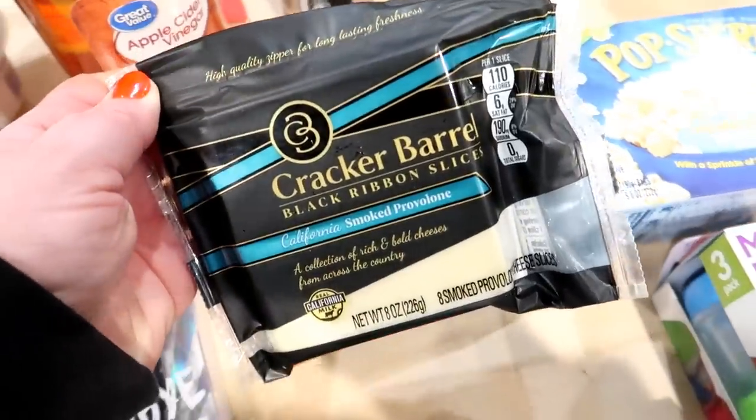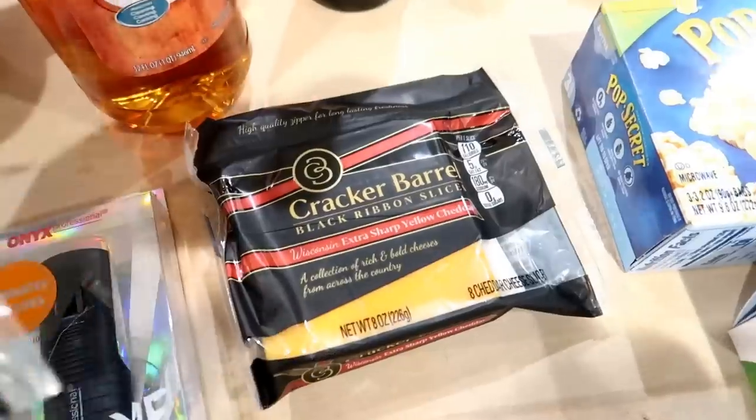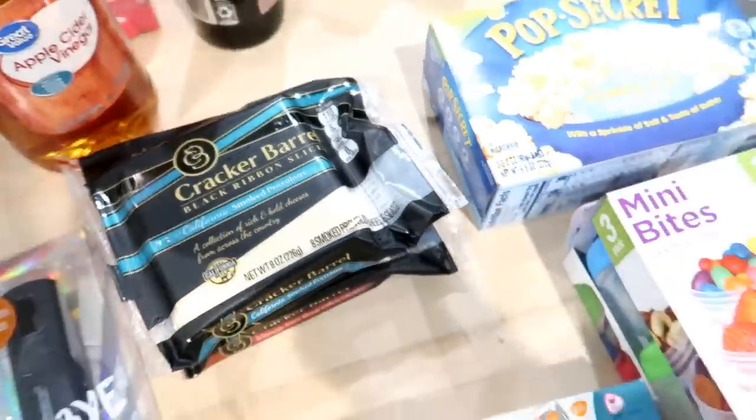I talked to you guys about this Cracker Barrel smoked provolone. So good. So I got one of these, and then I got another flavor. This is the extra sharp yellow cheddar, so I thought we would try that one too.